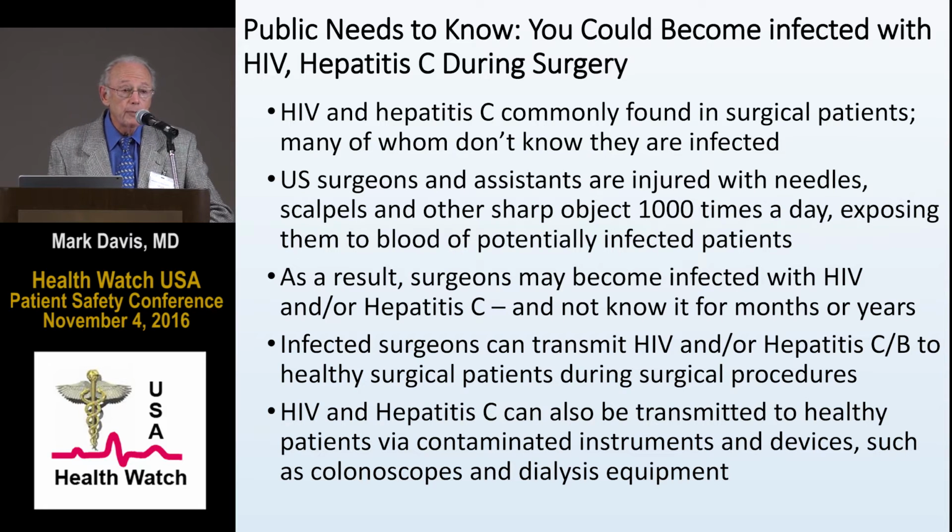Why did I write a book about this? Because I felt very strongly. I was frightened on numerous occasions by needle sticks, scalpel cuts that I had endured, despite being careful. And I was lucky I was not infected, but I've met surgeons, nurses, and scrub techs who have been infected, and it has affected their careers and their lives, obviously.